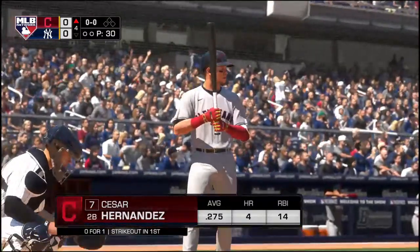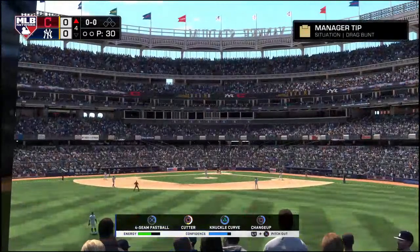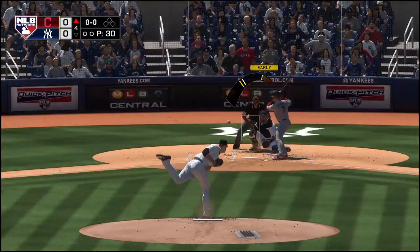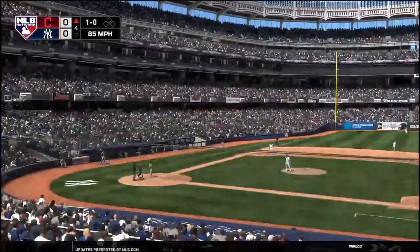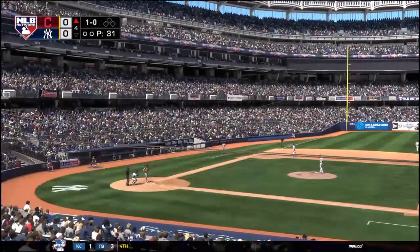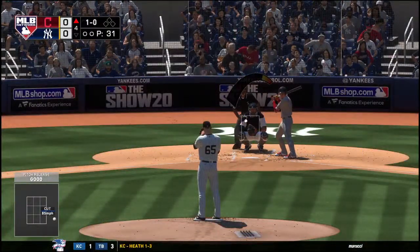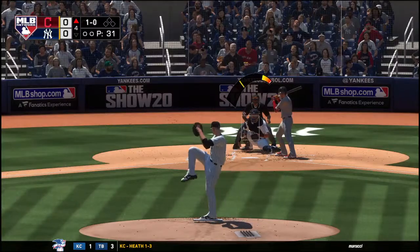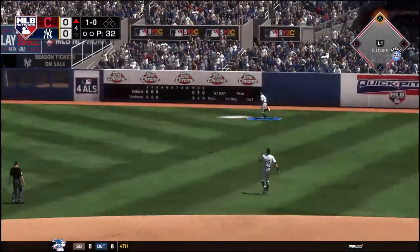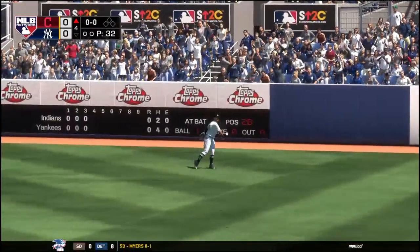Into the box now, Cesar Hernandez. This game is rolling right along as we move into the middle innings with no score. You'd think by now one of these two teams would be able to get some base runners on and get them in, but that hasn't been the case. 1-0 the count. Drives it out to deep right center field. Heading after it is Judge. He gets there and makes the play for the first out.